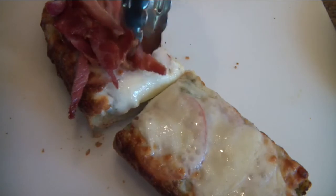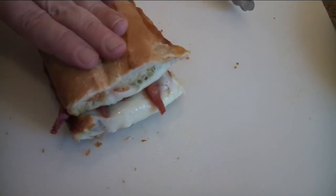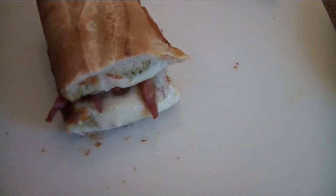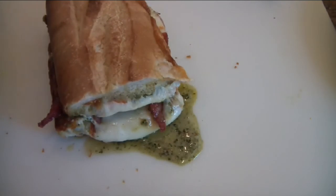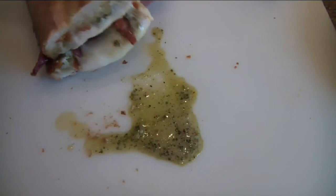Oop, get in there. He doesn't want to go. And literally we flip the top over on it. And now what most chefs will do is they'll take a clean towel and we'll press it down. And that makes it easier to eat. Also, I'll squeeze a little bit of the extra butter out, as you can see here. And we're all set and ready to rock and roll.